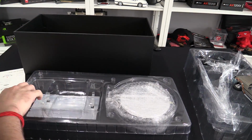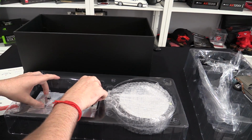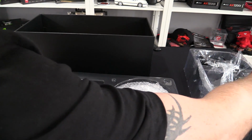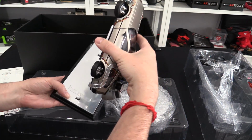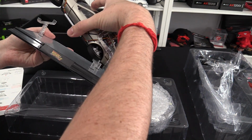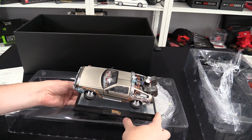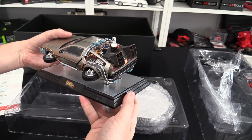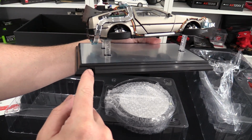So if we get these out. So we have this one, which, let's have a look. Is it that way around? Or is it that way around? That way around, okay. So we have that one. I'm looking around. I think this is just a... Oh no, look. It does have a power switch.